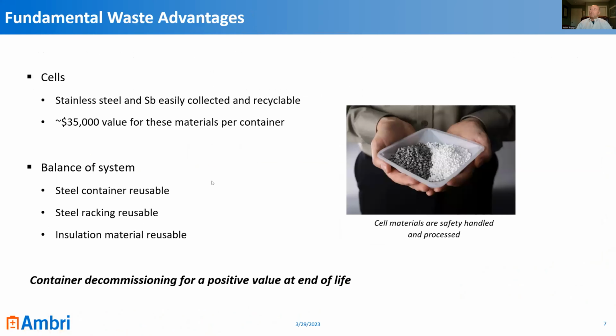The materials are very strong from an environmental perspective. First of all, it's easy to recycle the materials or reuse them. In the case of the cells, the stainless steel and the antimony are the only constituents that don't dissolve in water, so they're very easy to remove. There's about $35,000 of value from the stainless steel and the antimony in a megawatt hour of batteries. So there's about $35,000 of essentially positive value to pay for decommissioning. And the other materials in the balance of system are typically reusable, therefore creating an economic motivation to recycle and reuse the materials at the end of life.